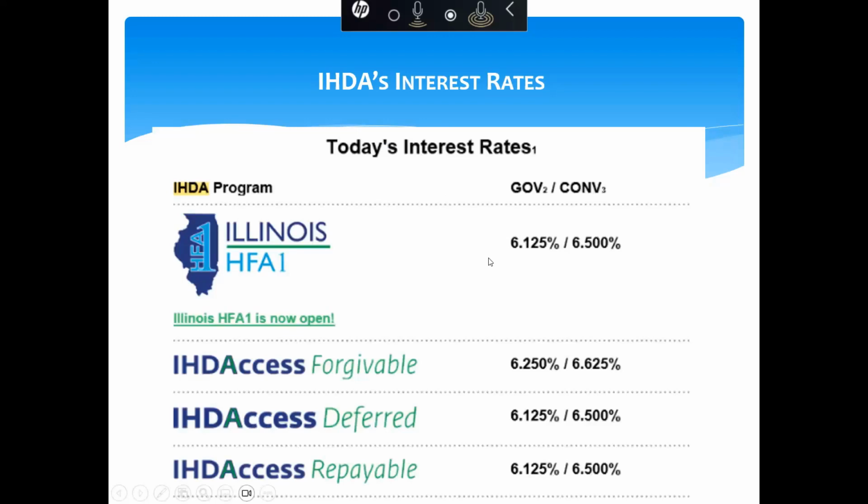So here's today's interest rates. Under the $10,000, no monthly payments, the interest rate on government, which would be the VA and the FHA, is 6.125, and the conventional loans are 6.5. These are the other 3 programs that we talked about. This is the $6,000 program, where it's a forgivable grant, 6.25 if you do an FHA. The deferred, where it's a $7,500, is just like the $10,000, not payable back until you sell the house, 6.125. And the repayable $10,000 program is 6.125.